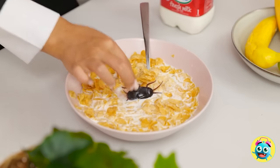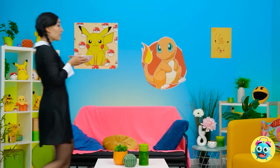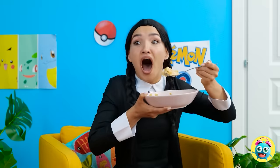Gotcha! This'll add a little crunch. My mouth is watering. I'm looking forward to this. I really need it. Mmm, it looks delicious. And it's all mine. Boo! Don't do that! Relax. It was just a prank.